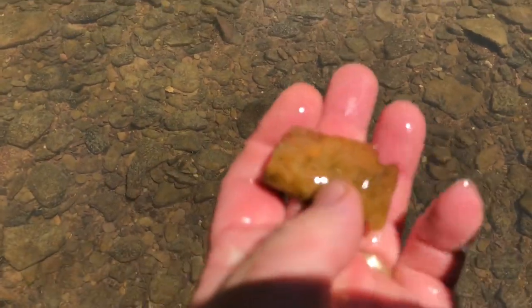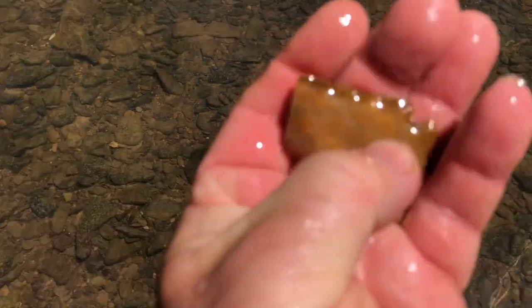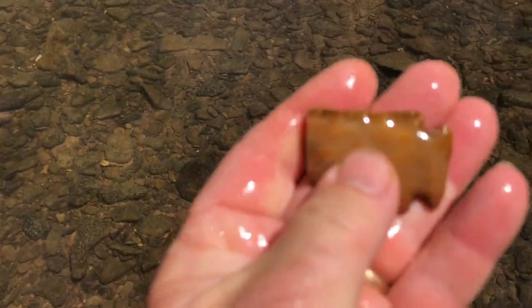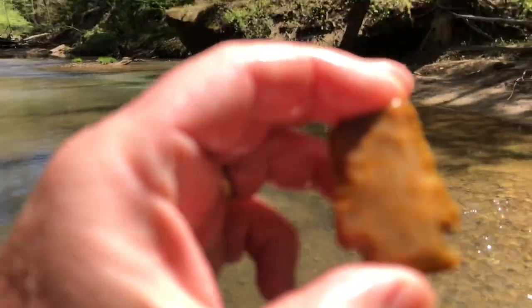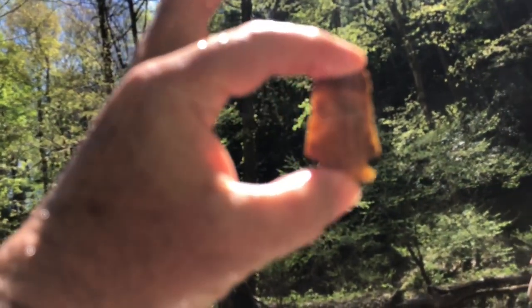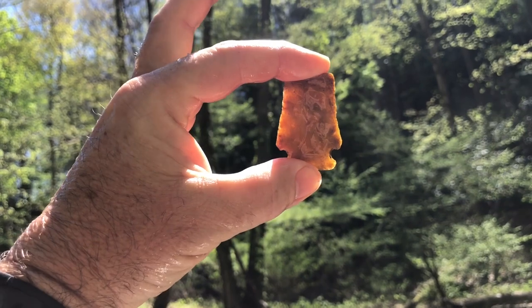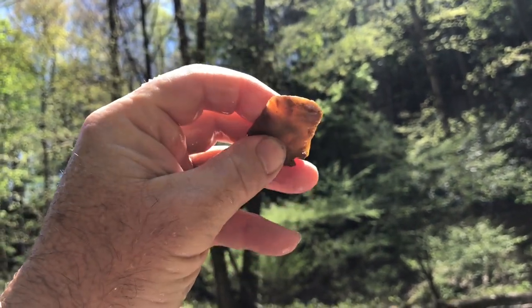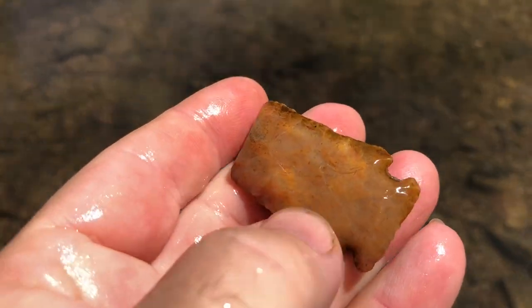Nice corner notch, sans tip. That's a real light colored Carter Cave chert. Should be translucent. Let's see if you can see that. Yeah, you can see the translucence there, I think. Let's see if I can get it to focus. Yeah, no tip. Otherwise, nice looking base.